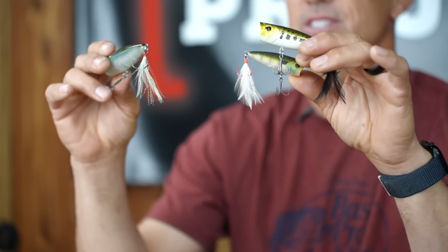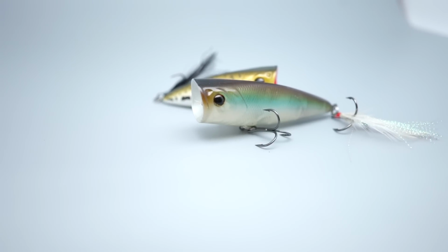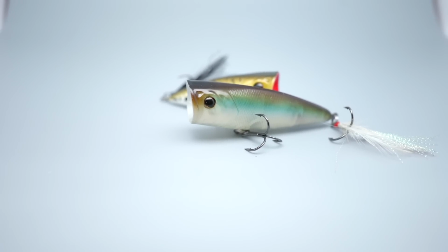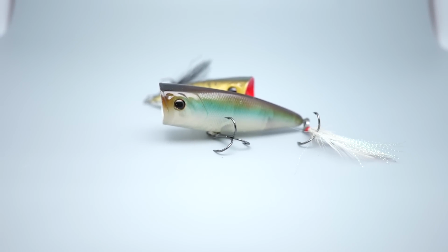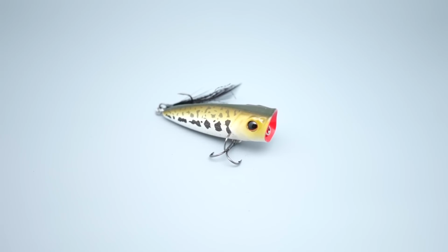And I just choose the size according to the color and the water conditions. I'm going to throw this bigger one if I've got dirtier water, if I've got cloudier conditions, if I've got more ripple on the water. That's when I throw the 80. It's just a great bait that makes a lot of commotion. They will flat eat at this time of the year. If they're not committing to it, you can't get any bites on it, go down to the 70.